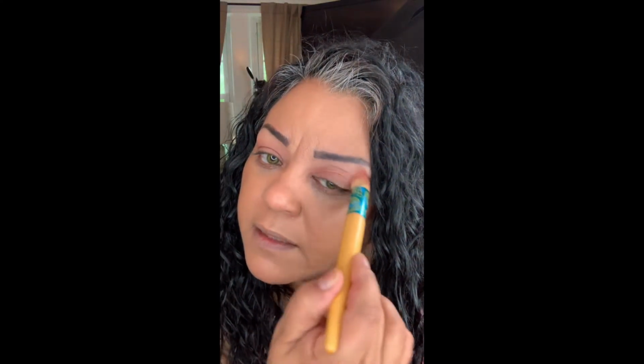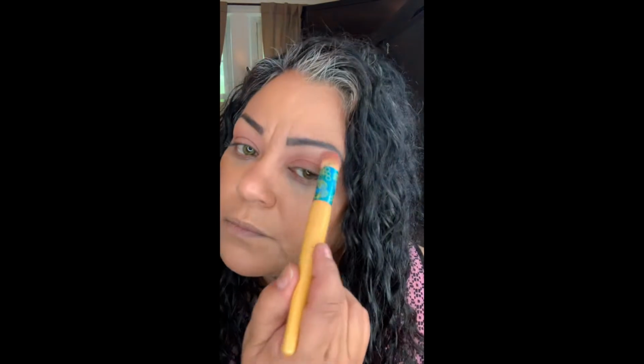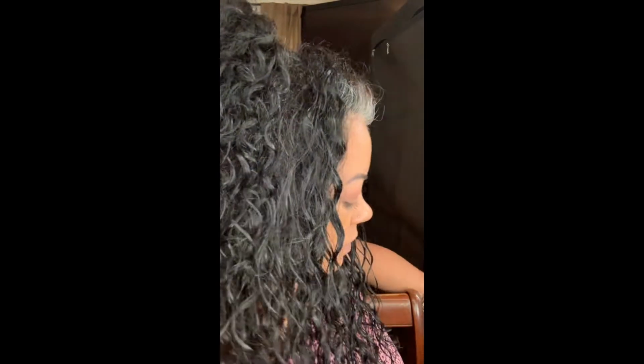because sometimes we do have one eyelid darker than the other, and that's not cute, because when you try to put the makeup on top, the eyeshadow on top, it doesn't look the same. So that's it. That was the hard work. Okay, so I did that.